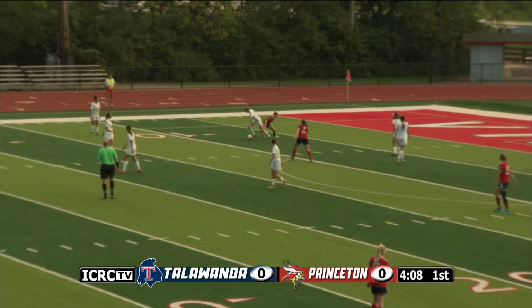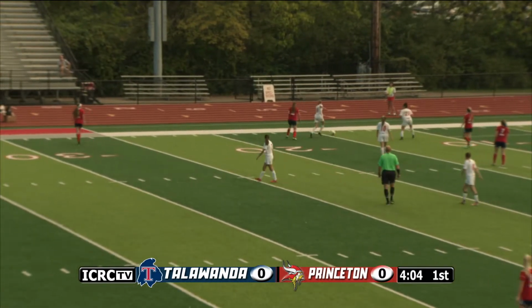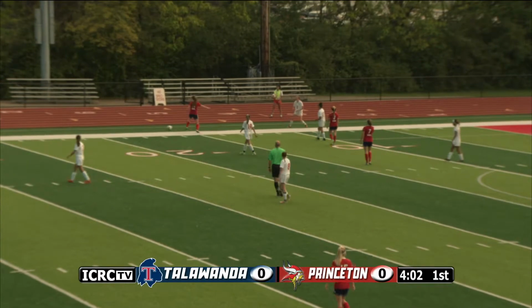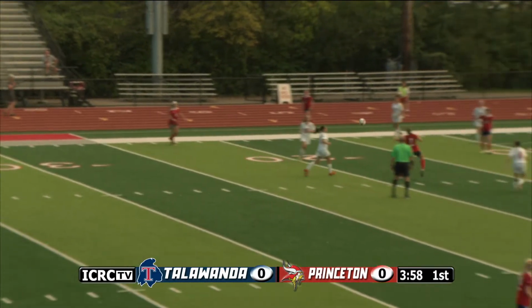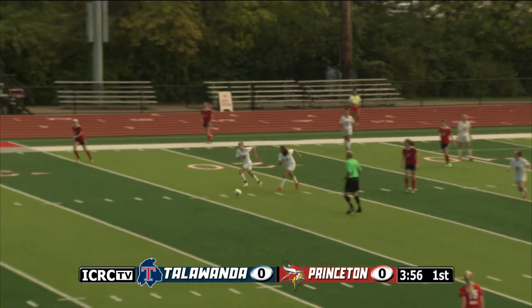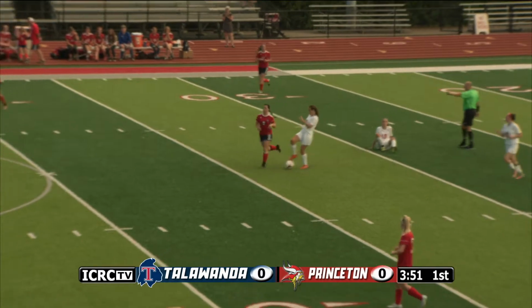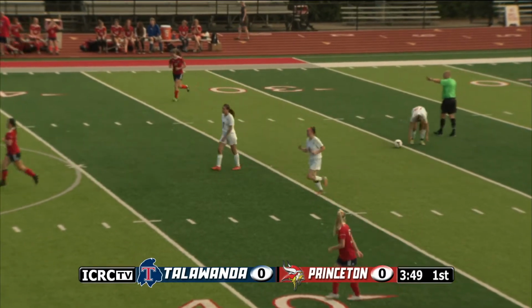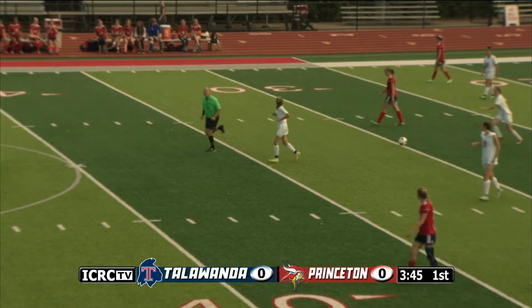Sent into the box, but Dyer's right there. She'll try and take it herself unsuccessfully. Boots it up the wing. And this time a nice clear by Zoe Dennis. And a foul is called, and Princeton will be given the advantage. The Talawanda attack will come to an end.